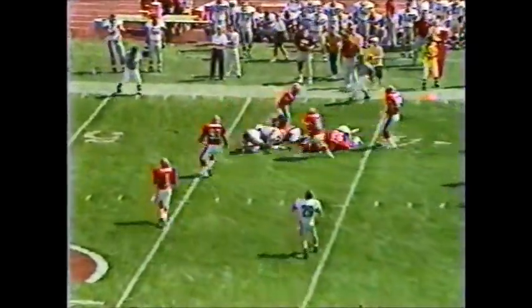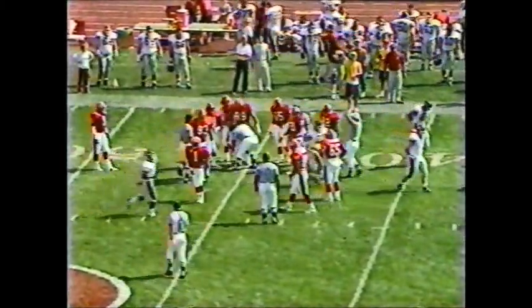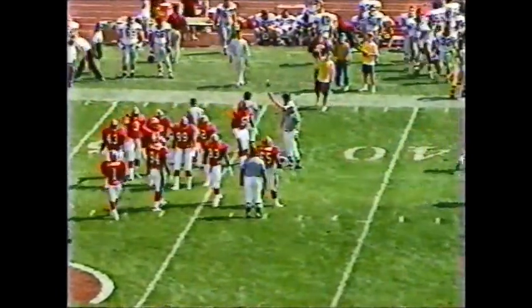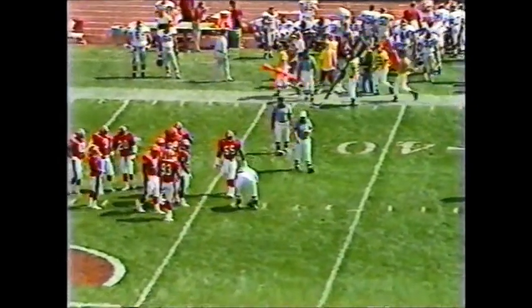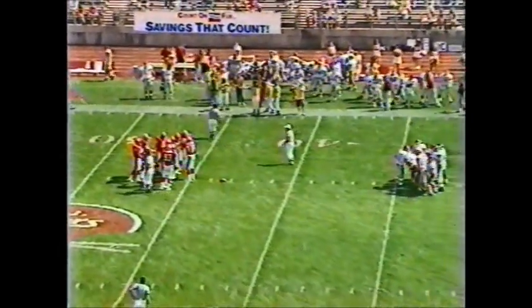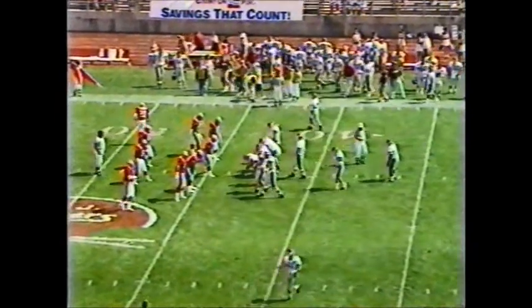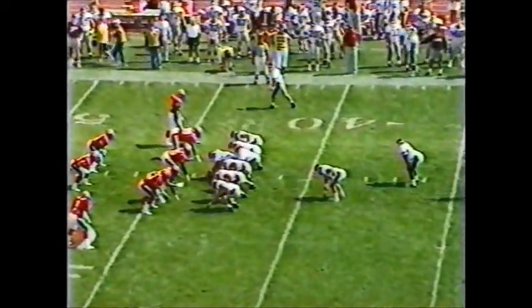Goodwin back to throw. Has time. Throws. Has a receiver. And that's good for a Colgate first down across the 40 to the 42-yard line. That's George Delaney, 5'11" junior out of Hamilton, Massachusetts. And he has 79 career receptions for Colgate. Had a great game against Boston University for Colgate 2 weeks ago. Remember, they played 2 weeks ago. He had six catches for 131 yards. That's a 21.8 yard per catch average. He's a big play guy, obviously.